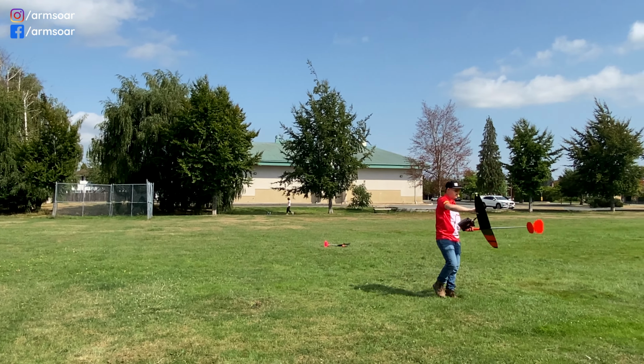Whoa, I'm pushing over late. I think I've been pushing over late for quite a few flights today. All right, let's go back into this vicinity. I feel something right over here. We're basically going back to the same thermal we were kind of rising in right at the end of the last flight, but we're entering it at a much higher position.